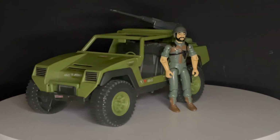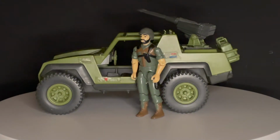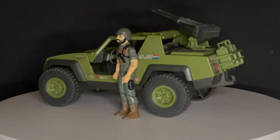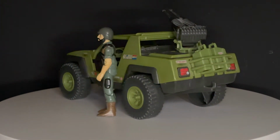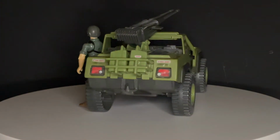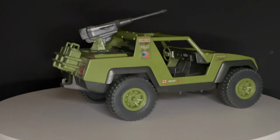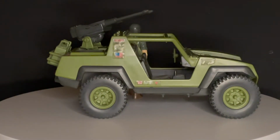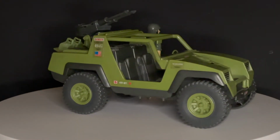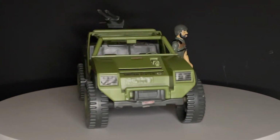And now for the review of one of the most iconic vehicles of the G.I. Joe line, the one that spawned multiple retools and redecos and recolors and variations and is still being produced today, the G.I. Joe VAMP, with its driver, Clutch, the man from Asbury Park, New Jersey, where potentially my FedEx packages are.